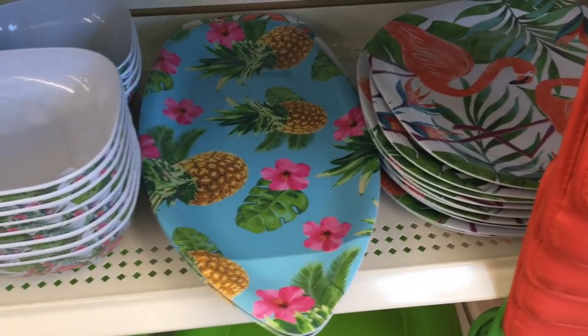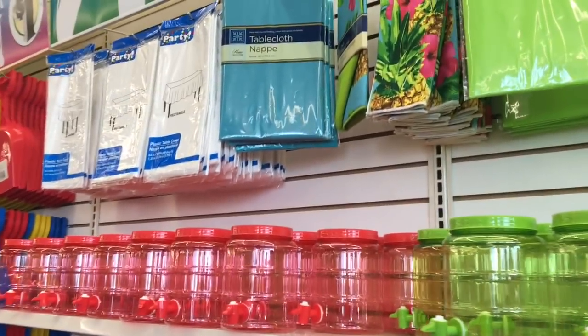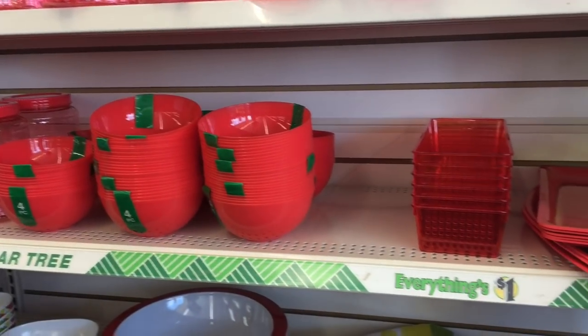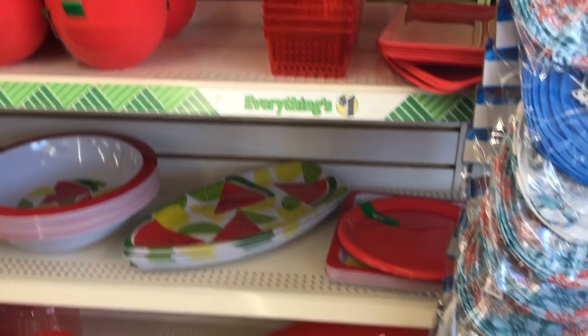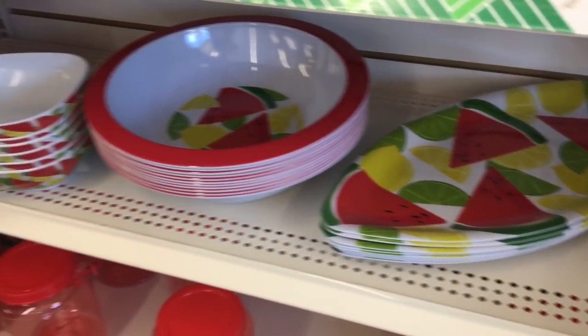This pineapple plate is really cute. They have a matching bowl and serving platter. And the red color right here was watermelon themed. Love the watermelon theme. So summer.